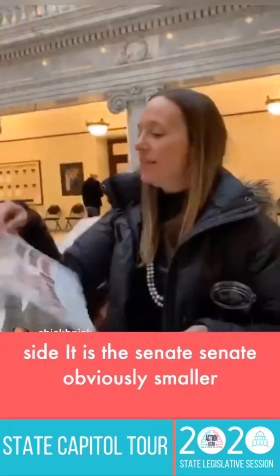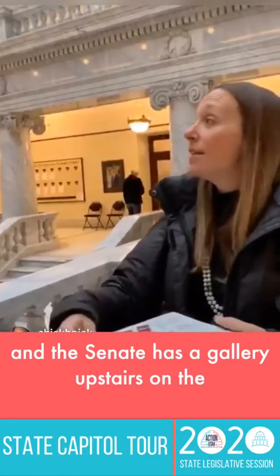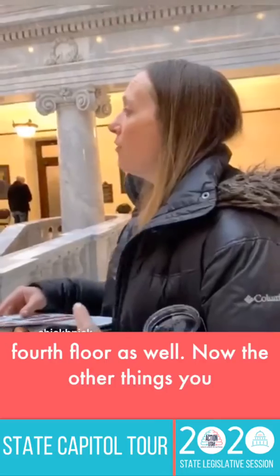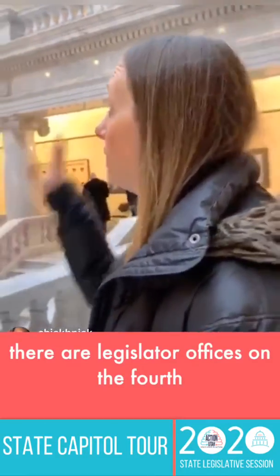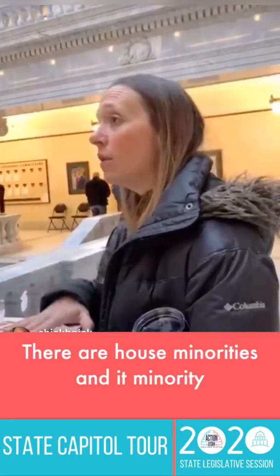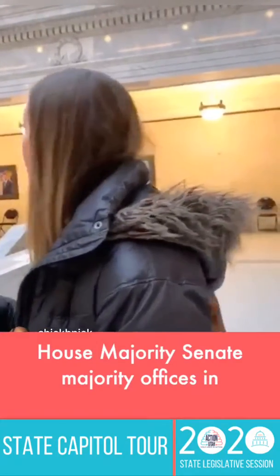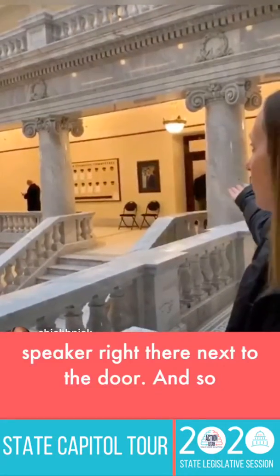And on the other side is the Senate. Senate, obviously smaller. And the Senate has a gallery upstairs on the 4th floor as well. Now, the other things you should know about in this building are that there are legislator offices on the 4th floor for the folks who are the chairs of different committees. There are House minority, Senate minority, House majority, Senate majority offices in this building. Right over here is the House majority office. You can see the picture of Brad Wilson, the House Speaker, right there next to the door.